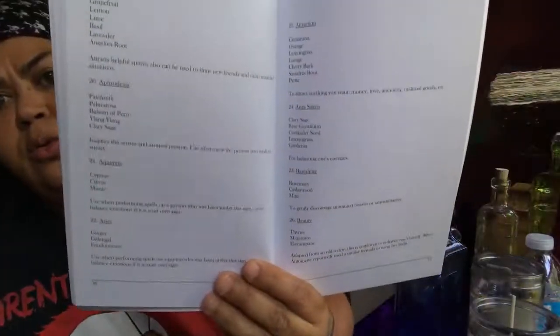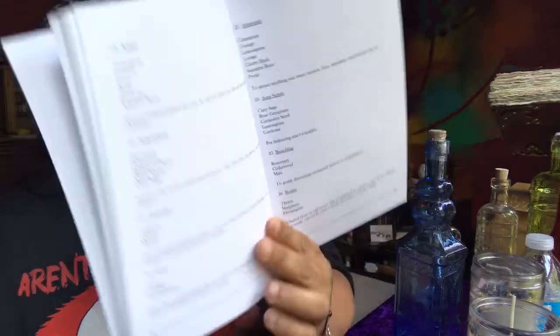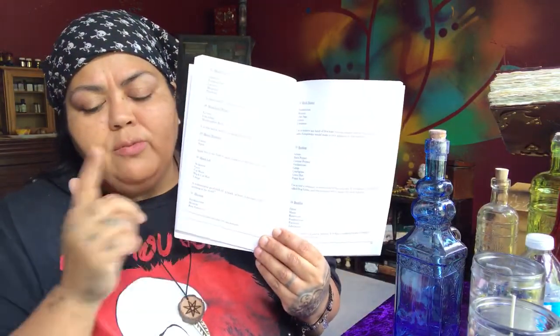The standard recipes that they give you are for either oils or powders or incense or baths. So you would know the difference between making a powder versus an oil. If I'm going to use 7 to 10 drops of essential oil, how many teaspoons of herbs would I be using? It tells you about that kind of stuff, because it doesn't really give you an amount of what you would be using. So this tells you the difference in that.